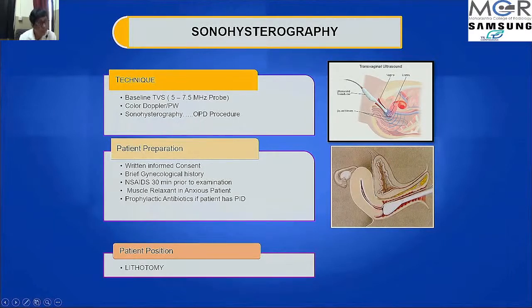We should explain the procedure to the patient, take a written consent, and take a brief gynec history. If the patient is anxious, she may be given muscle relaxants or painkillers, and prophylactic antibiotics are actually not needed in every case, but if she has PID, yes, it can be given. The position preferred is lithotomy.